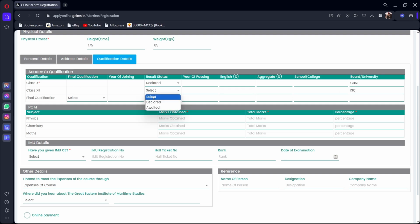Then fill it. Declared or awaited. Declared means you will have to fill all these. Awaited means you are an appearing candidate, and even if you don't fill this, you cannot type anything in. Acha, yes, you can type it. Even if you don't fill, it will be fine. Okay, as it is saying, senatorial details are not mandatory. 10th ka detail was mandatory. Final qualification, they're asking if they have anything else.